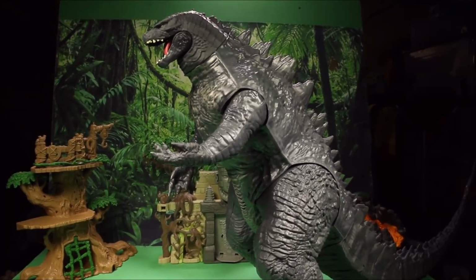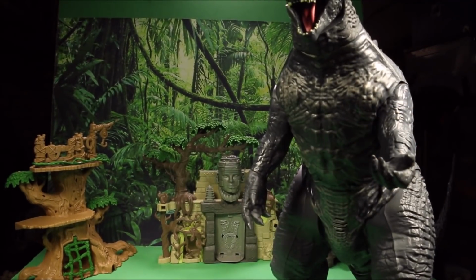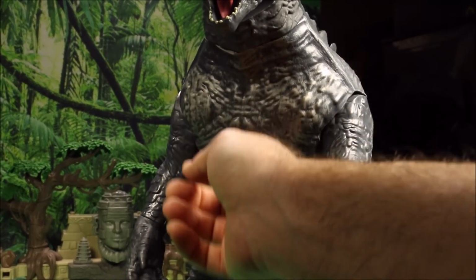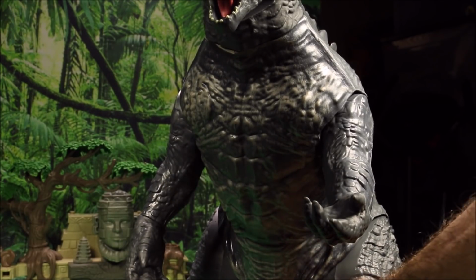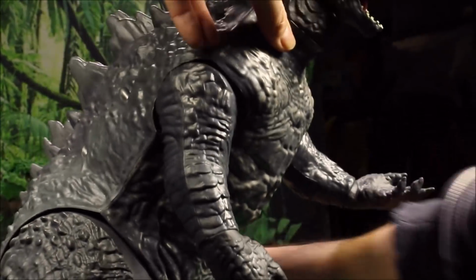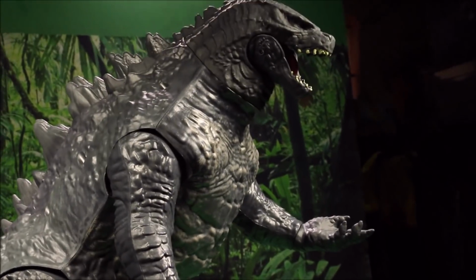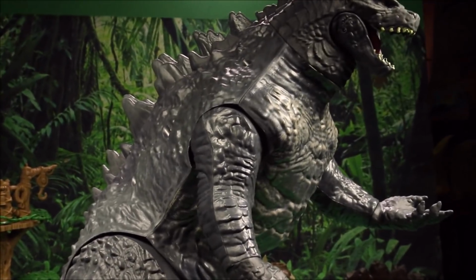So this guy has no problem standing, but his tail is huge. Here you can see on his chest, he's more of a bluish with gray color accents. He actually has a grid here for speakers, but I guess at some point they decided they were not going to add sound. So that's a little disappointing. This guy would be really awesome with a sound box. So just a big, huge figure.